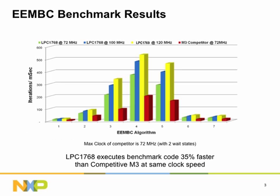The key differentiator of the LPC1700 series is its best-in-class performance. The LPC1700 series executes benchmark code on average 35% faster than competitor Cortex-M3 parts at the same clock speed. But the LPC1700 series is not limited to the 40 to 80 MHz maximum clock speed of the competition. The LPC1700 can operate at 100 to 120 MHz maximum clock speed. This means that the LPC1700 series can execute the emBC benchmarking code more than twice as fast, giving customers higher performance and/or lower power consumption.